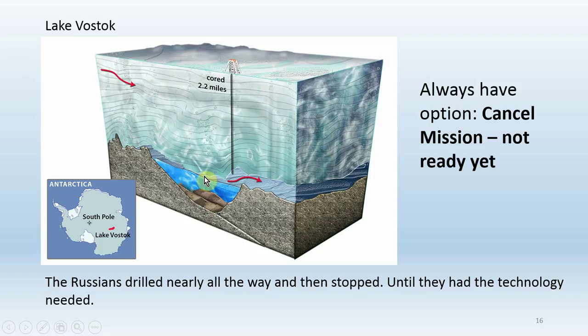The Russians in Antarctica drilled nearly all the way down to Lake Vostok and then discovered they were approaching a lake. So they just stopped for over a decade. Eventually they drilled into it in such a way as to trigger a mini geyser of 30 or 40 meters so that there would be no forward contamination into the lake. This is like a flyby mission. So far they have only sampled this plume. It would be easy to send a submarine down, but they feel they haven't yet got the technology to sterilise it. So in the same way, when exploring Enceladus, we should always have the option to cancel the mission: not ready yet.